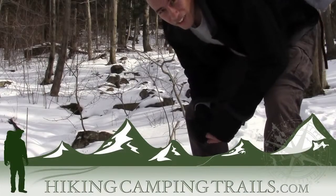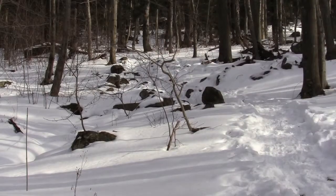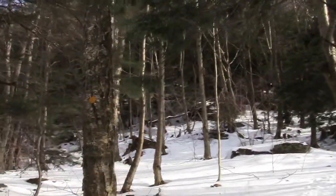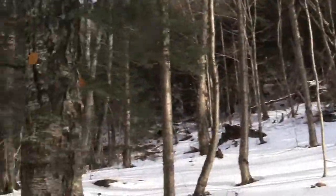Oh, there you are. I forgot to bring you along. Let's get going. First trail we're going to be on has yellow markers, so keep an eye out for them.